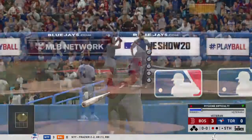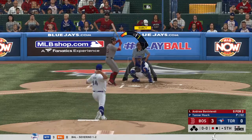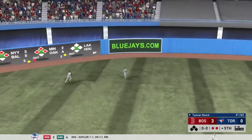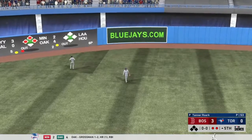Now batting, left fielder. Ready for another chance. Andrew Benintendi. 1 run in and 1 gone so far this inning. High fly ball out to straightaway center. Grichuk is back, and he'll get there to make the play for out number 2.